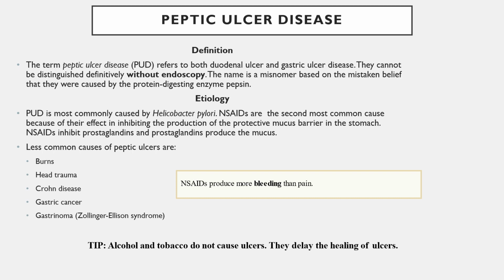NSAIDs are the second most common cause. The effect is the inhibition of production of the protective mucous barrier of the stomach, since NSAIDs inhibit prostaglandin, and prostaglandin produces mucus. Other causes of peptic ulcer disease are burns, head trauma, Crohn's disease, gastric cancer, and gastrinoma or Zollinger-Ellison syndrome. NSAIDs produce more bleeding than pain. This is a clinical fact. Another clinical tip is that alcohol and tobacco do not cause ulcers, but they delay the healing of ulcers. Very important.